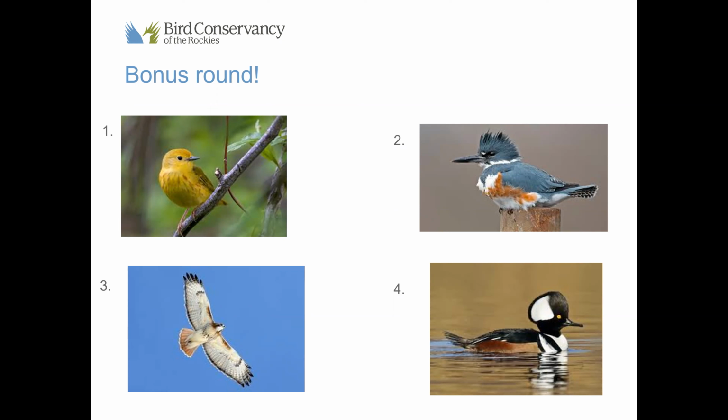All right. So you can keep on guessing, but I'm going to move on. We're running low on time. So number one, that is actually a yellow warbler. We see these warblers are really, really hard to see. They like to be in brushes and thickets, but they're always that really bright yellow, really beautiful.